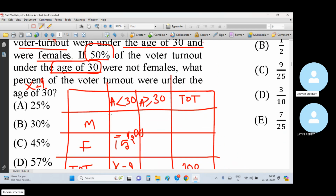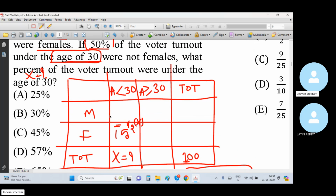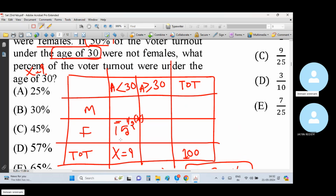So in the first case, he mentioned less than 30 age and also females. They are 15. In the second case, he mentioned 50% of the less than 30 age voters are females. Less than 30 voters means this is X. Half of them are females. So half of them means half of X. Sir, the same quantity has already been given in the previous sentence.